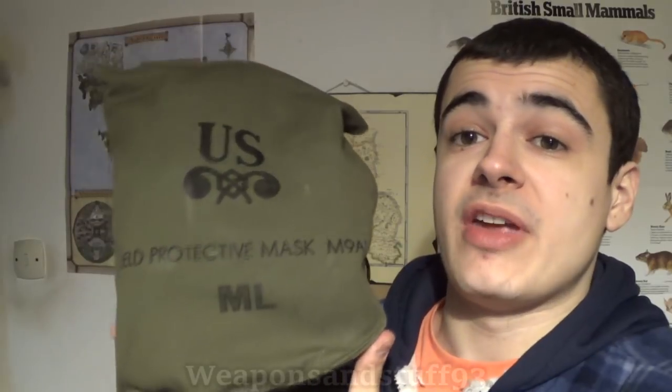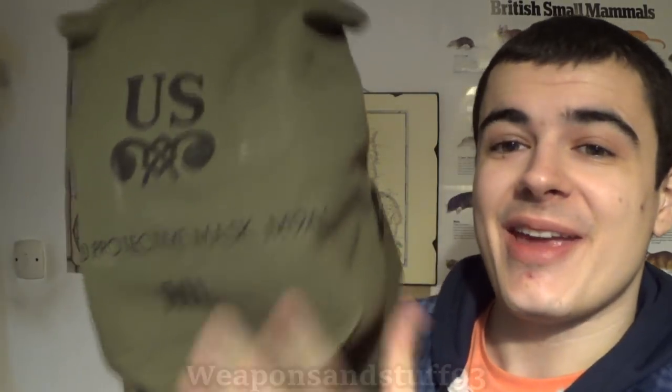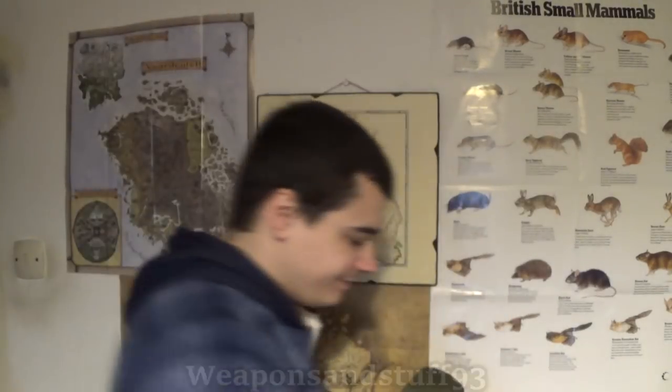Right, time for one of my favourite respirators ever, the M9A1, when America had like one of the best designed masks of the period, and then they decided for some reason, let's do away with a clever design like this. So the M9A1 is the big nose mask that all of you know about.